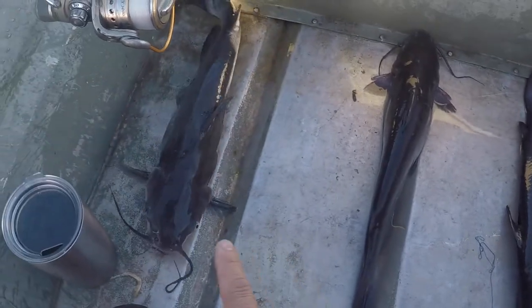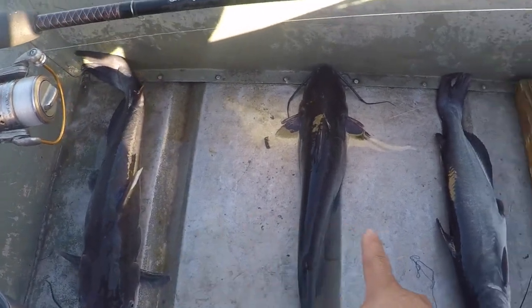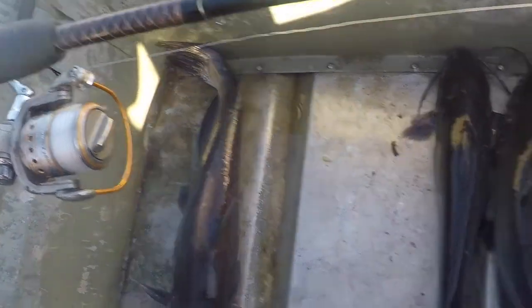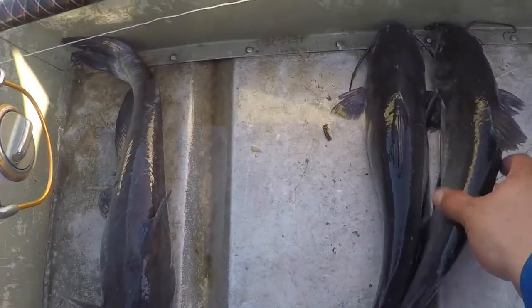Allowed to keep four, so I am keeping this guy, throwing one of these two back. Probably the one on the right here looks a little bit smaller.